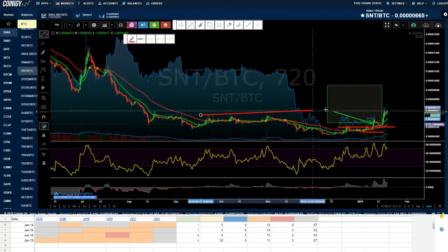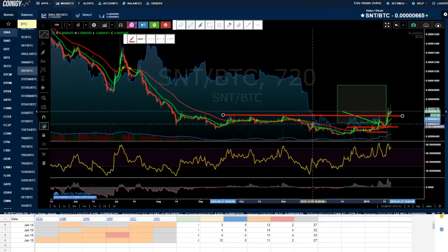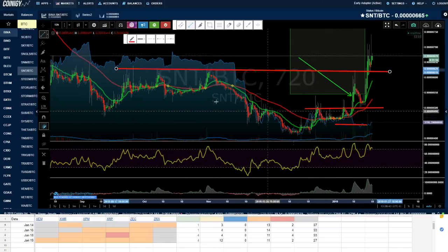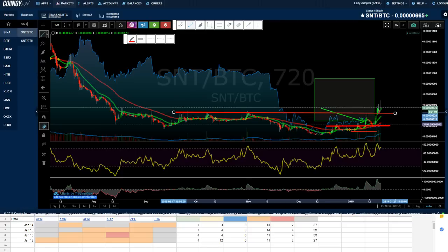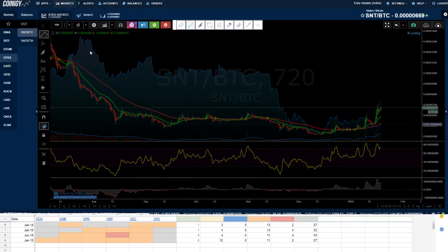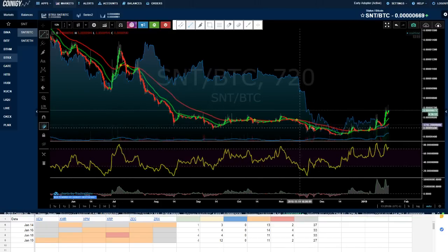But then again, it's breaking out of a bigger 1, 2, 3 bottom formation here. So depending on how close you are to the market, what is this, 12-hour chart? So the moving average is crossed. That was a tough one to get into depending on how you handle that. So if I go to SNT and I go over to Bittrex, should be the same chart. Yeah, identical.